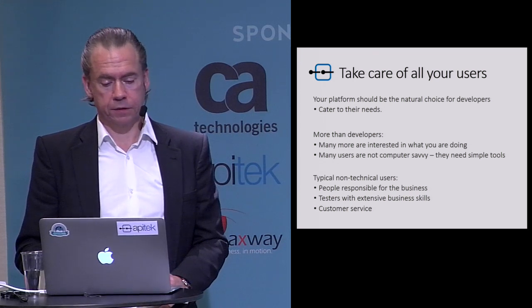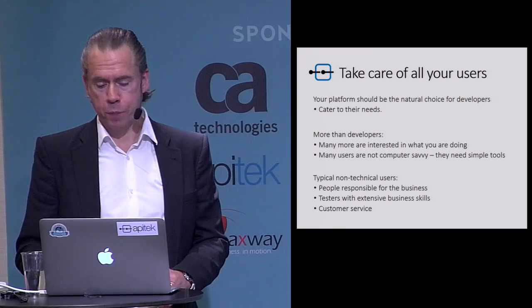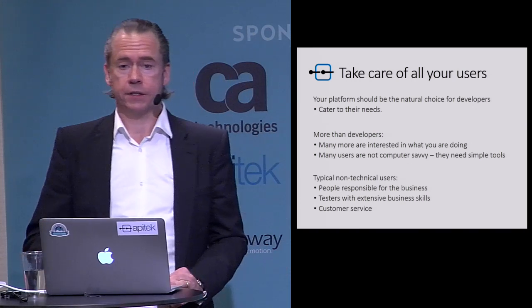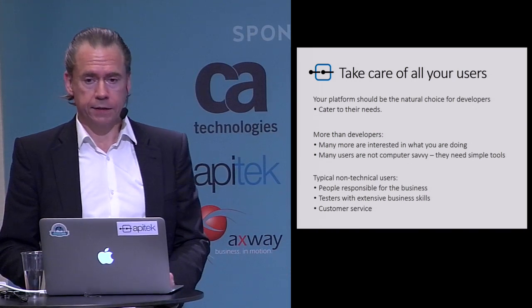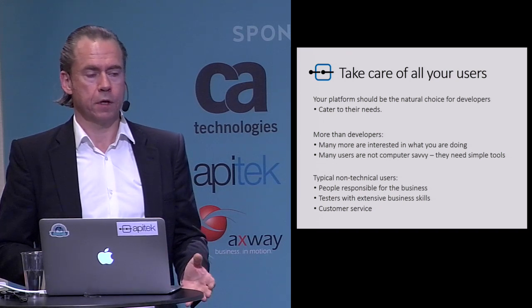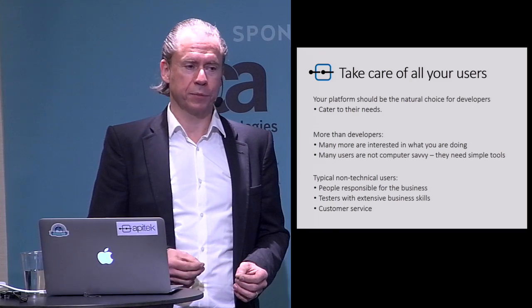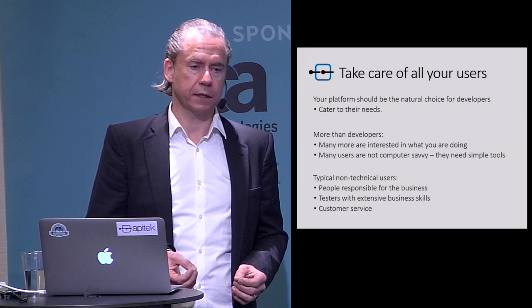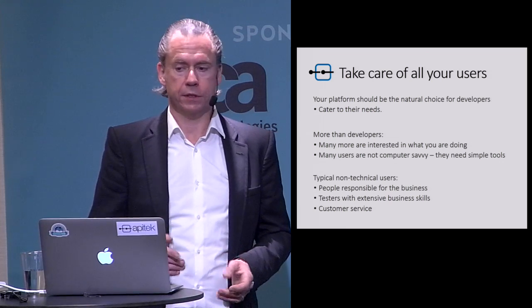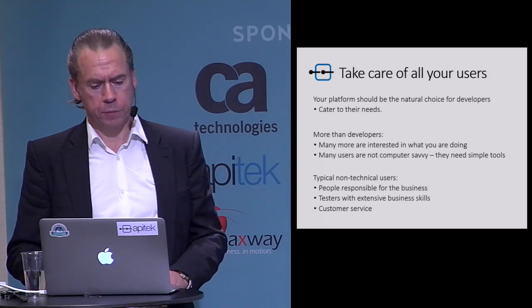And typical non-technical users are people responsible for some part of the business, testers that have extensive business skills, and they need to test your APIs. So they need help to create the test data. And then you have a golden opportunity again if you have used metadata, because then you can generate user interfaces using schemas that they can use to enter data and test your APIs.